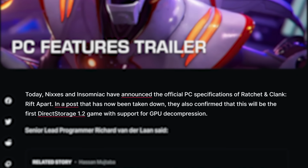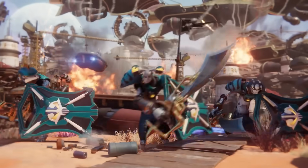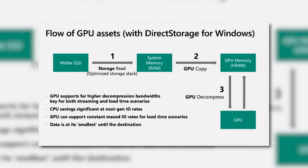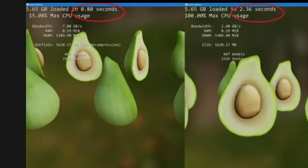In a recent post that's since been taken down by the company that's porting the game, Ratchet & Clank Rift Apart is apparently said to be the first game to utilize DirectStorage 1.2. That's the new DirectStorage tech from Microsoft that adds support for GPU decompression and should allow games to load much faster.